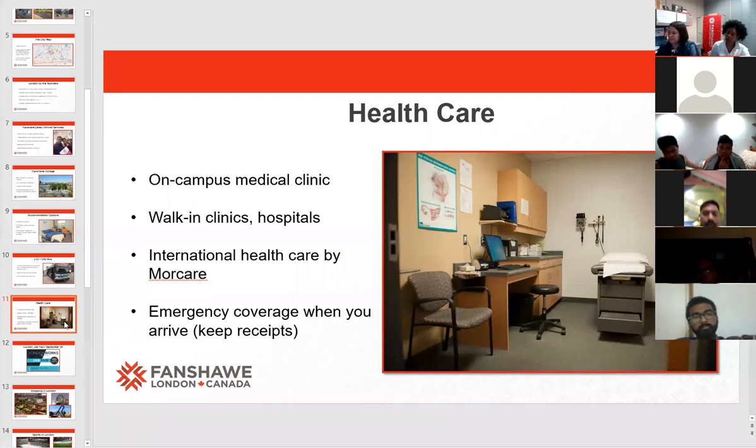And if you do arrive, let's say the middle of August or the third week of August, your card isn't yet active. Your insurance is not yet active. However, if you do visit a doctor, keep your receipts with you, because once your MoreCare card is activated, you can then request reimbursement. You can submit the receipts and get the money repaid. Yes, you are covered up to 30 days before your program starts. So if you are here early and something happens, you do have coverage, you just won't have your card yet.